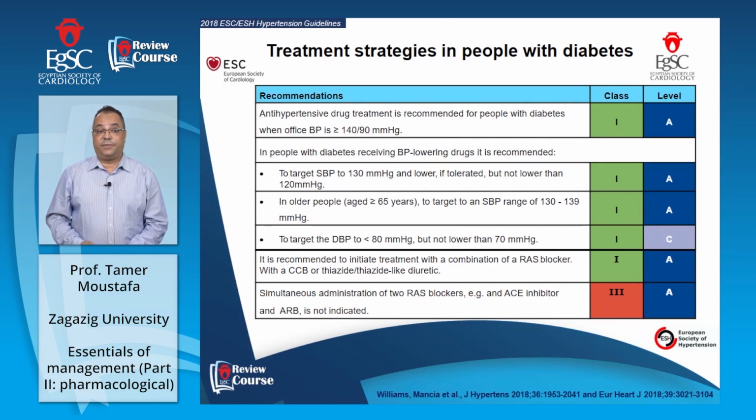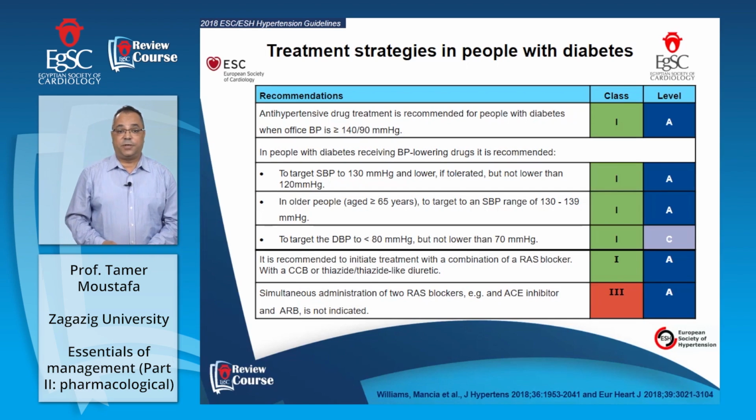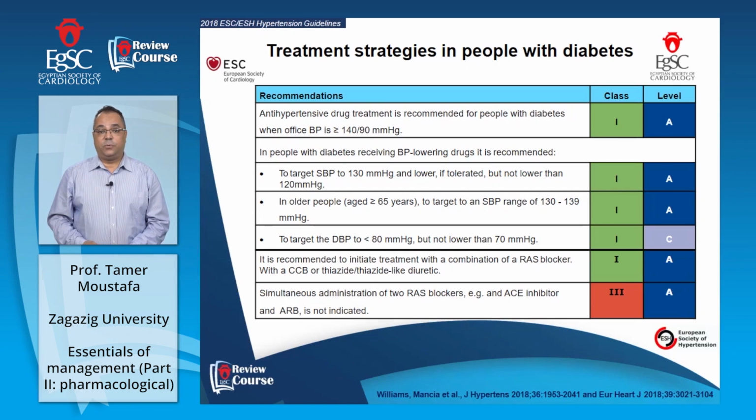Treatment strategies in people with diabetes. Antihypertensive drug therapy is recommended for patients with diabetes when the office blood pressure is over 140 over 90. In people with diabetes, we should target the systolic blood pressure to 130 and lower if tolerated, but not lower than 120. In older people aged 65 and more, target the systolic blood pressure 130 to 139, and target diastolic blood pressure to less than 80 but not lower than 70. These all are class 1. It is recommended to initiate treatment with a combination of a RAS blocker with a CCB or thiazide-like diuretic. This is class 1A, but simultaneous administration of two RAS blockers, ACE inhibitor or ARB, is not indicated, class 3.